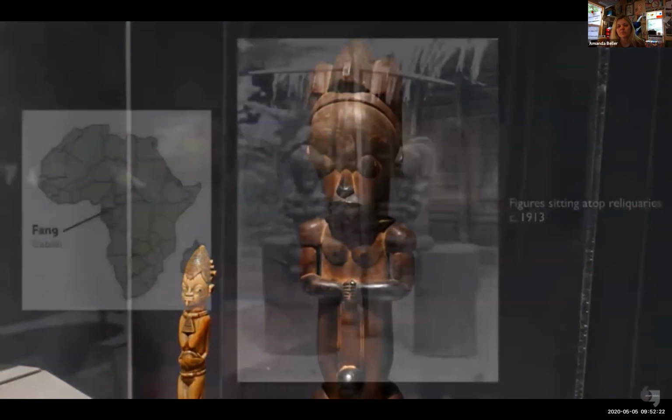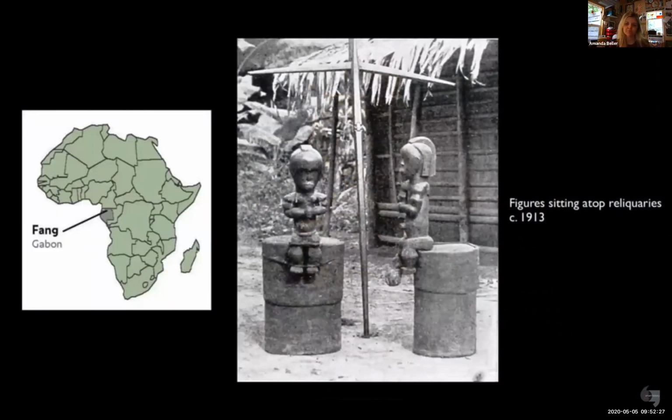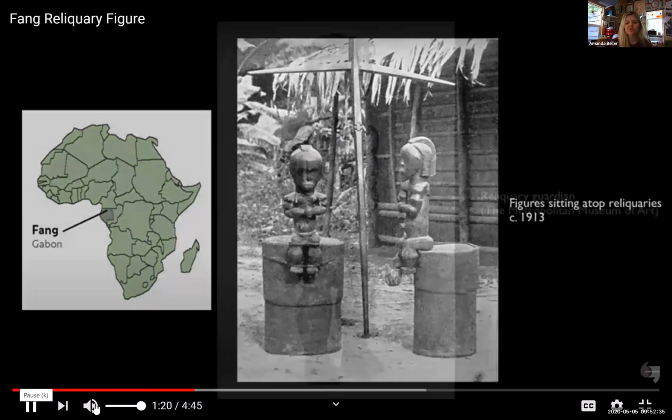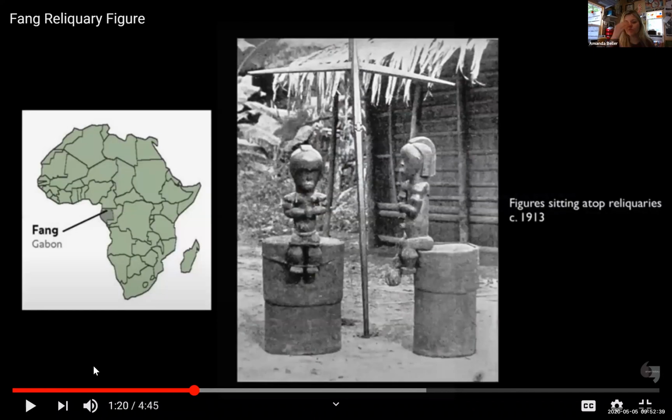It's believed that the Fang utilized these reliquary boxes with remains rather than putting them into a more permanent cemetery because they had been nomadic or semi-nomadic. So I want you guys to notice again here with our context picture that the reason they're not burying in the ground, the reason they're in these large but portable containers, is because they're nomadic. And so they want to be able to take these objects with them.